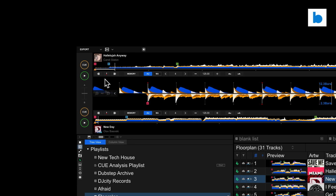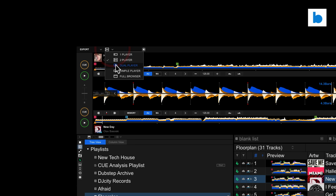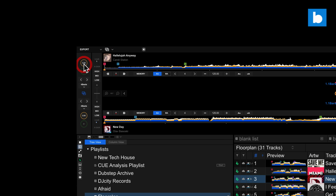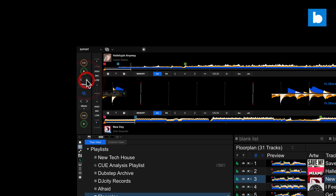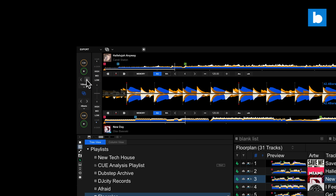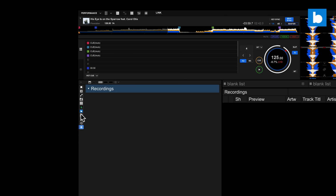Rekordbox 6 brought with it a 2-deck mode in export mode, and that's still here in 7, but alongside that is a new dual deck mode. This is very cool for set preparation. It features dual deck controls, so you can start, stop and beat jump around in both decks simultaneously, ideal for planning out those drum and bass double drops, as well as EQ kills and key adjust on each deck, a really nice addition.